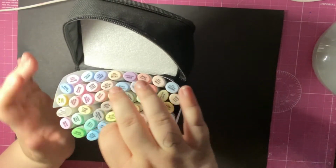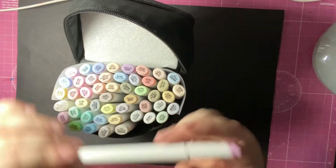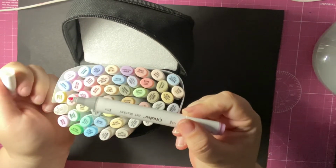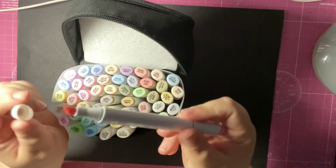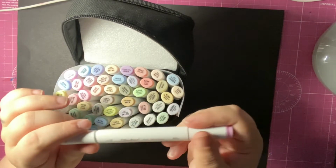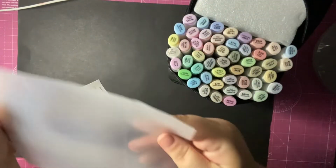Now, I do prefer a brush tip. So let me just show you. So you get these two ends. So we've got a fine tip end, which I usually use. But then usually when I do larger things, I like to use a brush. But these are chiseled. Now, you can buy this in a brush end, but you're going to pay like £10 extra. So I thought, oh well, I'll go for the chiseled. And then you get the matte.